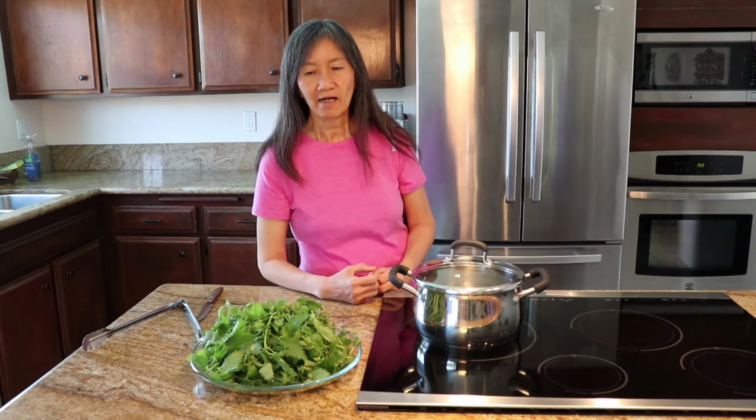Stinging nettle is so amazing, with a lot of health benefits. We can eat it, we can make a smoothie out of it, we can eat it cooked, or we can also make herb tea. It has so much healing property.